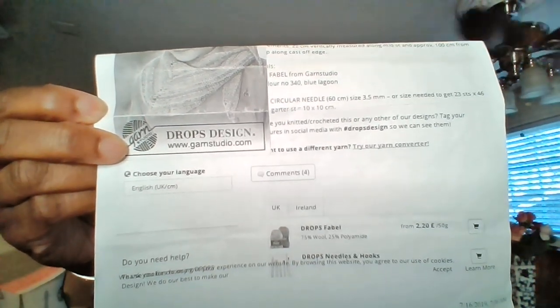So the pattern that we used was the Rascal by Drops Design. And I don't want to get in trouble because there's a kid on this picture, so I just kind of folded it over, and hopefully you can see that.